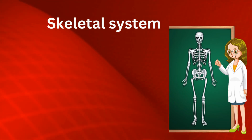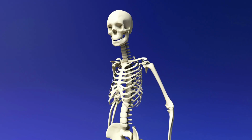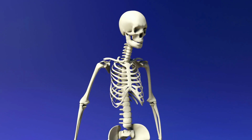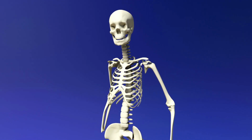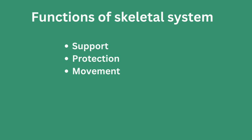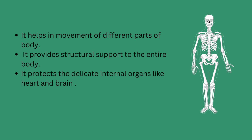Let's talk about the skeletal system. The skeletal system is a system which supports the framework of bones in our body. There are some important functions of the skeletal system. These functions include support, protection, and movement. The skeletal system helps in movement of different parts of the body. It provides structural support to the entire body. The skeletal system also protects the delicate internal organs like the heart and brain.